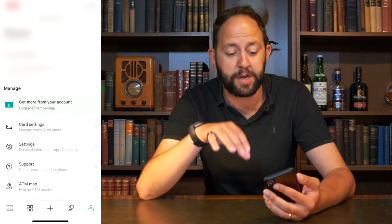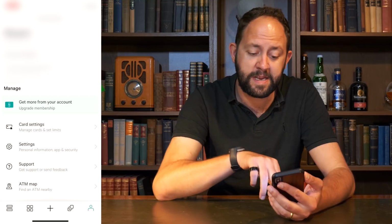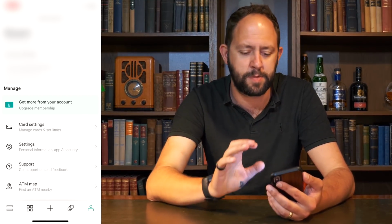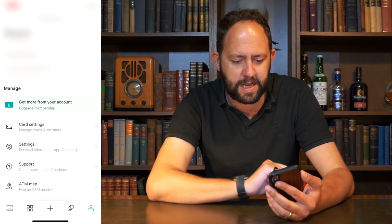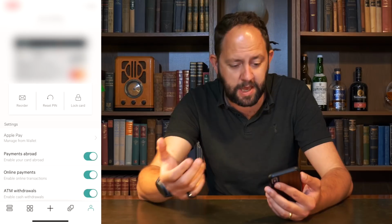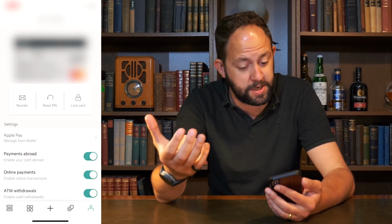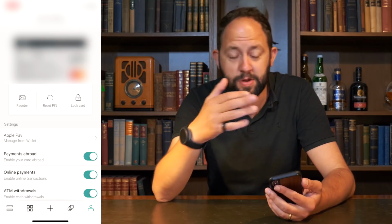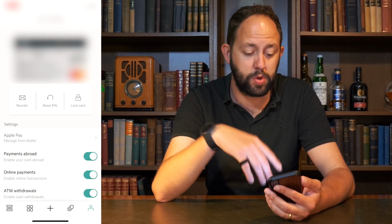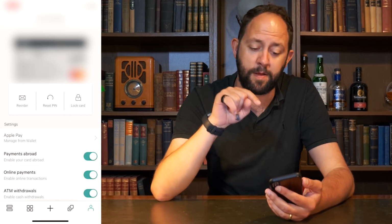Lastly, we've got this page here, which I blanked out the top because that has my account details in. But it's got a little ATM map at the bottom, which is quite handy, just showing you where the ATM stuff is. Now, the card settings is quite interesting. Again, I've blanked out the actual card here so you can't see it. But you can add Apple Pay directly from the app, which is a nice touch. You can obviously enable and disable certain things like online payments and payments abroad, and also things like cash withdrawals. You can also reset the PIN.